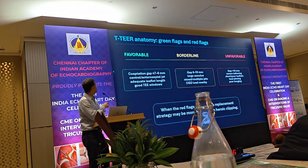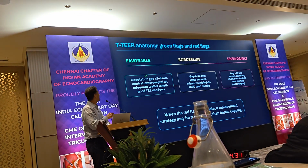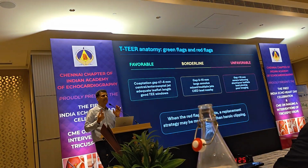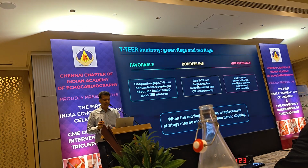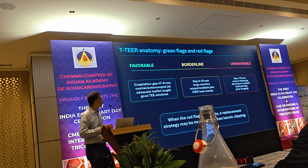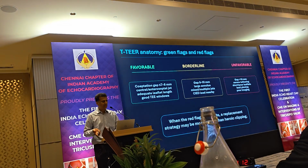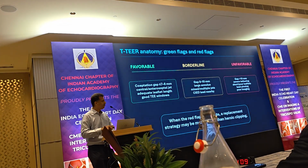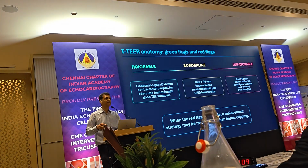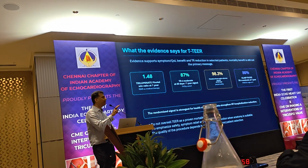So these are the general favorable and unfavorable features. I think Satish has listed a full list, but generally a coaptation gap less than 7-8 mm and adequate leaflet length. A good TEE window is again very important because everything is dependent on imaging. And unfavorable cases: a large gap, severe tethering, poor leaflets, or if there is a lead or something like that, poor imaging quality, all these are unfavorable factors. So when you have a lot of unfavorable factors, for those patients you can think of a replacement strategy or any other palliative option.